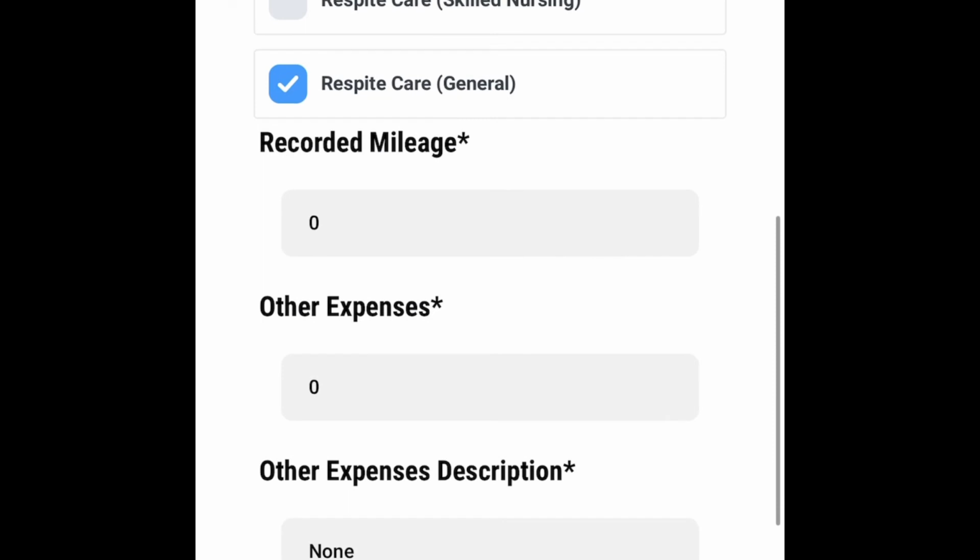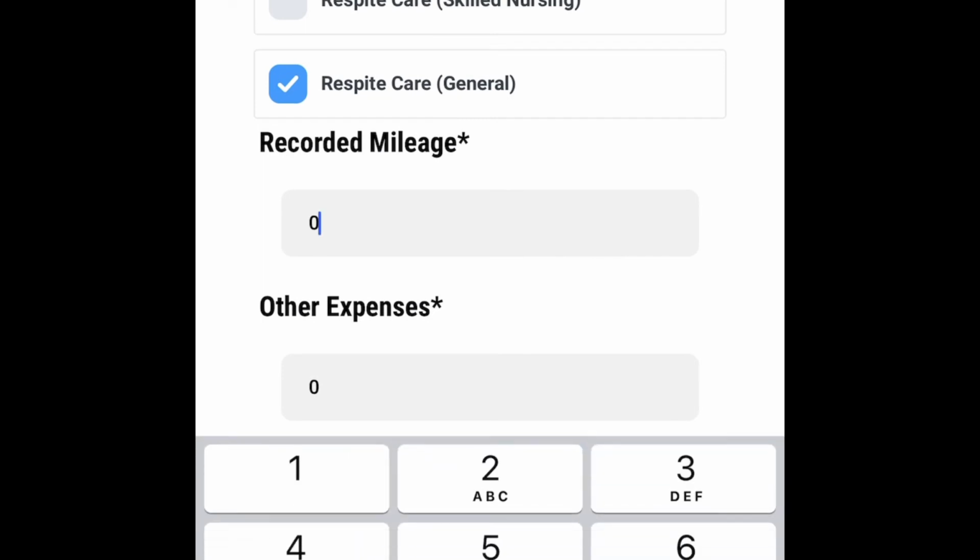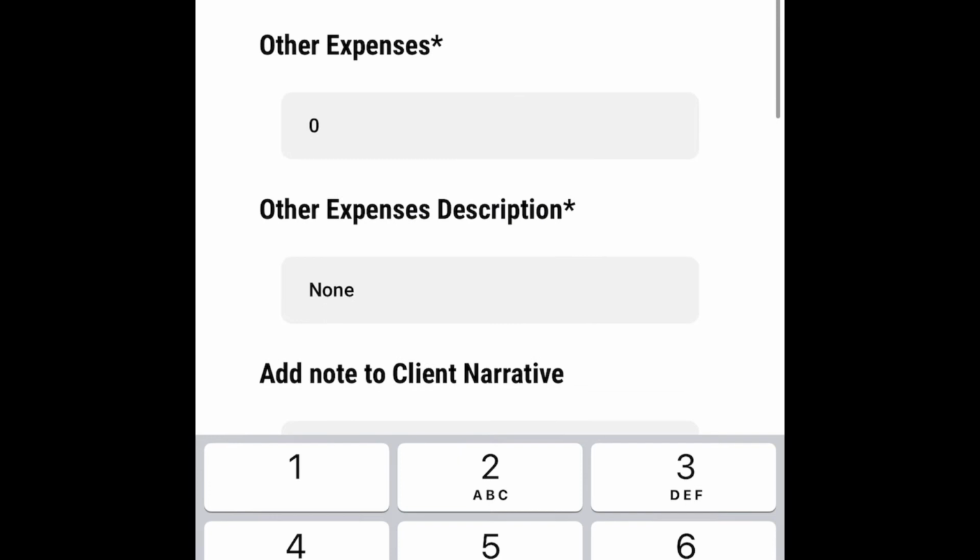Once you've documented those things, you can document your mileage. Mileage is not to be documented for your getting to and from work. However, mileage is documented if your client requested you to utilize your vehicle to go to Publix. This is paying you by the client for the use of your vehicle. It's reimbursed to you by the client at $1 per mile. So say, for example, your client asked you to go to Publix. Keep track of that mileage. Let's say it was close and it was a total of 5 miles.